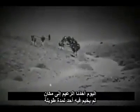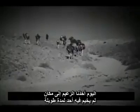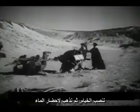Today, our chief has led us to a place where no one has camped for a long while. Always, as soon as we reach a new camping place, we unpack our possessions, set up the tents, and go to get water.